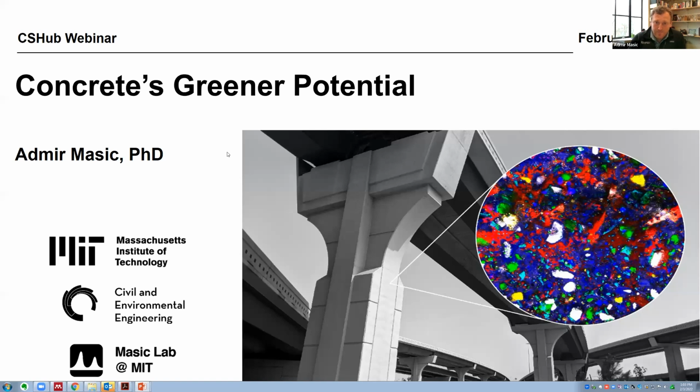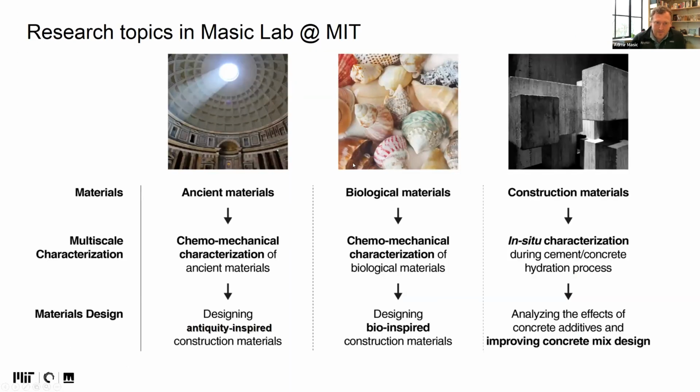When we talk about Masic Lab, indeed, we talk about looking into inspiration. And we search for inspiration from ancient materials as well as biological materials. And we basically use multi-scale characterization tools that include chemomechanical characterization of these material models with the objective to understand structure to function relationships that eventually lead us in designing, indeed, more durable or sustainable construction materials, cementitious materials in this specific case that I will present today.